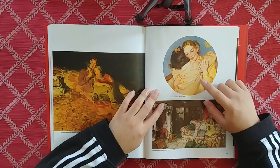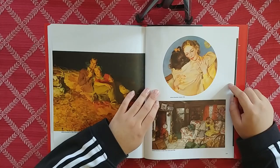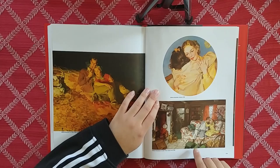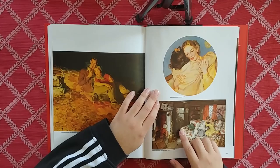Look at that hug, dude. A very reflective hug, you know? She's lost in thought. You can just tell by the expression. Wow. Lee's Home Journal. So I'm guessing this guy might have been a soldier or something, also. Because he has a broken arm. He just returned home. Maybe the father's returned.